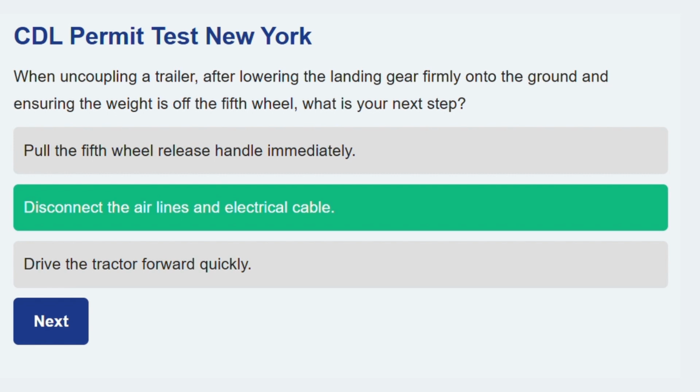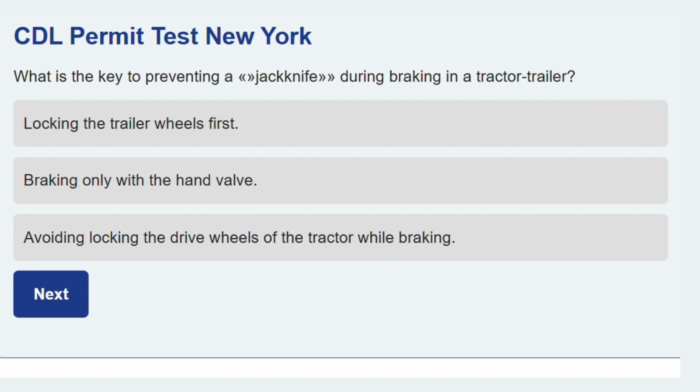Moving on. What is the key to preventing a jackknife during braking in a tractor trailer? Avoiding locking the drive wheels of the tractor while braking. If the drive wheels lock, the tractor can pivot, causing a jackknife.